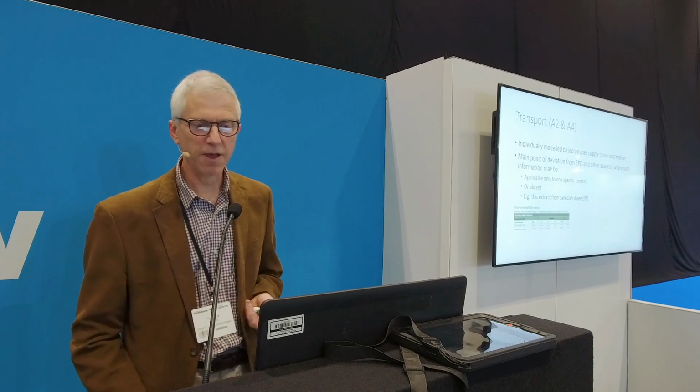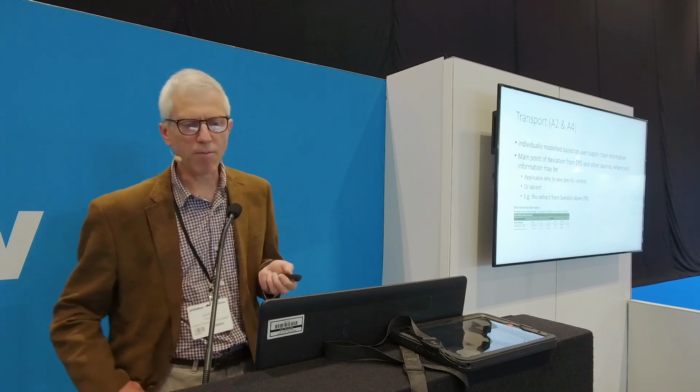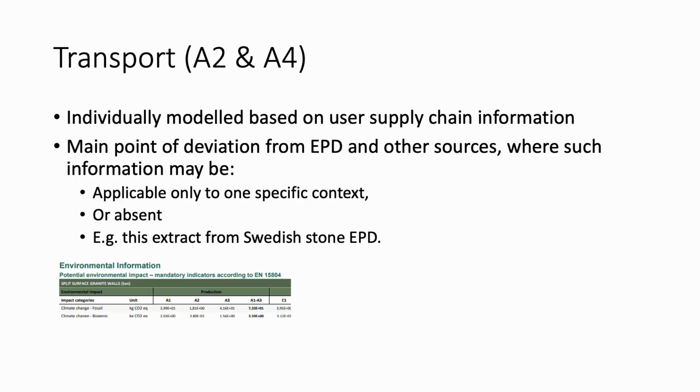The results for these stages A1 and A3 depend a little bit on which country the facilities are in, around Europe and Asia, etc., because that's associated with the energy systems operating in those countries. But the degree of variation is not actually dramatic, A1 and A3. But where the calculator really does add value is in the modeling of the transport stages. A2, quarry to the processing site, and A4, transport onto the construction site. The second of these, transport to the construction site, cannot really be represented reliably in an environmental product declaration, as the location of the construction site is generally unknown to the authors of such documents.